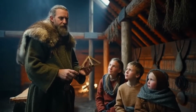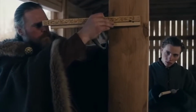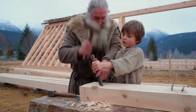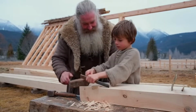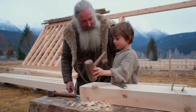That solution was not written down. It was encoded in the dimensions of the structure, in the placement of the hearth, in the thickness of the walls. It was passed from builder to builder, from generation to generation, as a body of practical knowledge that required no explanation because it was visible in every hall.